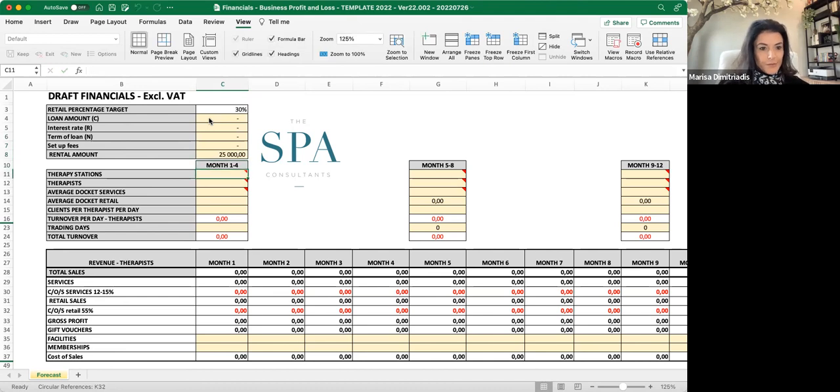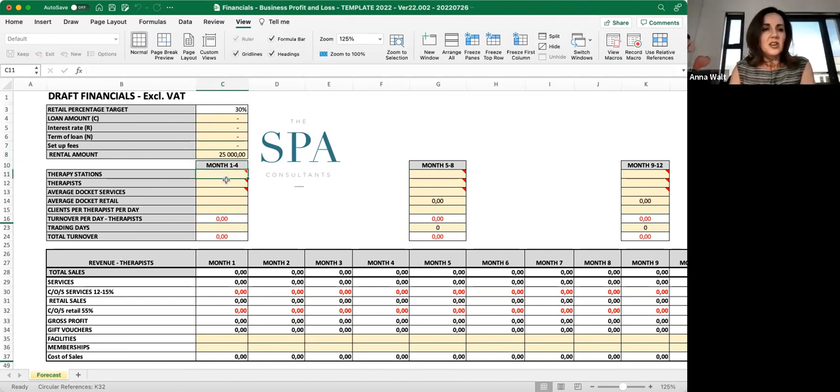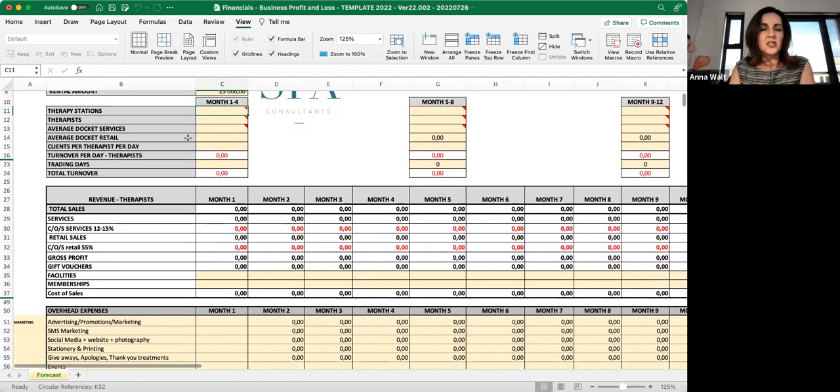Okay, right. Now what we're going to do is set up your basic structure so we can work out your revenue. So the first thing we need to look at is how many therapy stations you have. So if you've got a treatment room with 2 beds, 2 stations. If you've got a manicure lounge with 4 stations, 4 stations there, 2 pedicure, and that's how we work it out.